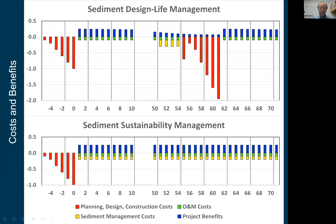Another way of looking at this, though, is in the sediment sustainability management concept, where you probably pay more money in the beginning to make the dam sustainable. You're getting the benefits, you're paying the operation and maintenance costs, but you also pay a sediment management cost every year. And you do that indefinitely, but then you keep the benefits of the reservoir indefinitely.